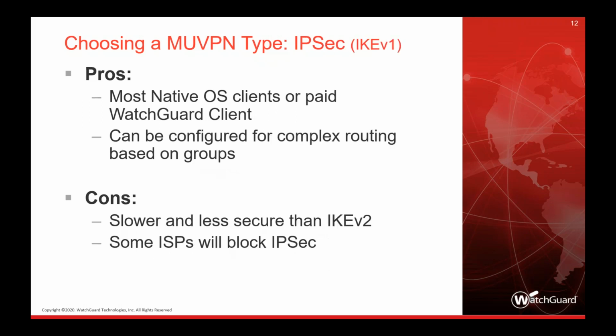Next is the IPSec VPN, which is actually an IKEv1 VPN, technically. All of these, we're not going to go too far into encapsulation technologies and encryption technologies and hashing algorithms, but all of these technically use IPSec in some way, except for the SSL VPN. But when we talk about IPSec VPNs, we're saying IKEv1, basically.